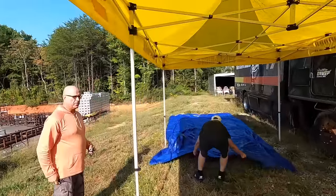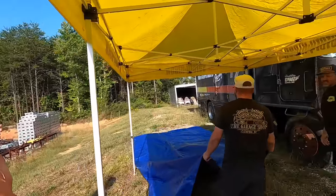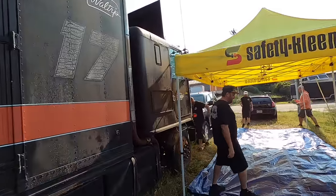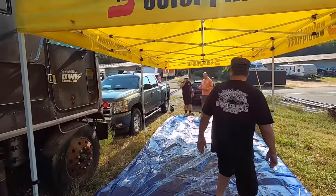Has anybody figured out how to get that back door open yet, or are we just gonna use the side door? I think you're just gonna have to use the side door. Yeah, back door is out. DW said there might be $1 million in there from the Winstons. We can't remember. Did you ask him?